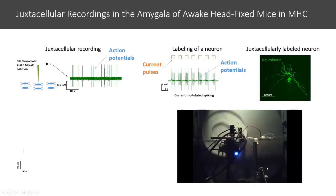The second example shows a juxtacellular recording of neural activity in behaving mice. Here we use a glass pipette filled with a sodium chloride solution containing a tracer molecule, neurobiotin. If we are close to the neuron, spiking activity can be clearly monitored. After recording, we modulate the spiking of the neuron by current pulses, which allows the neurobiotin to get into the neuron. After 5-10 minutes of electroporation of the tracer molecules, we can fix the brain and visualize the neuron that was recorded.